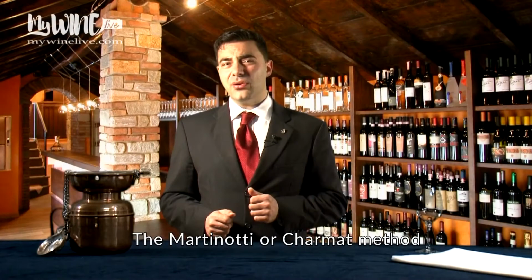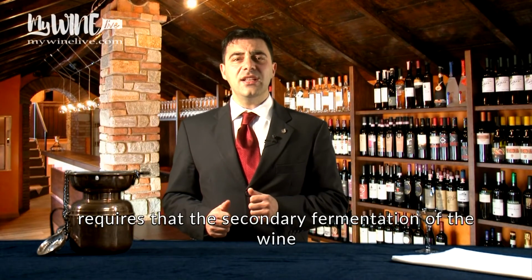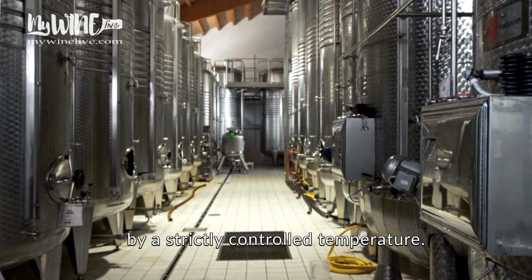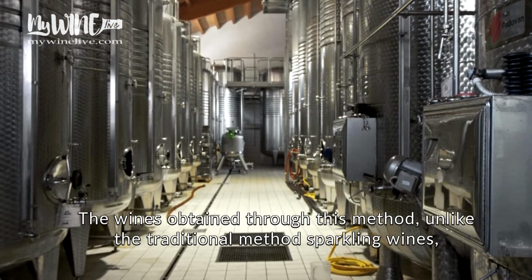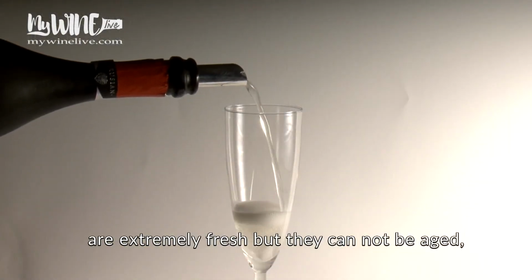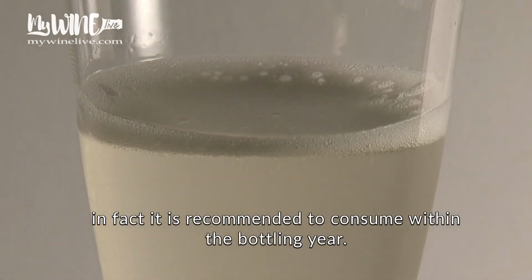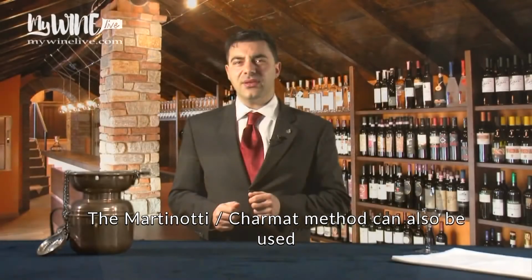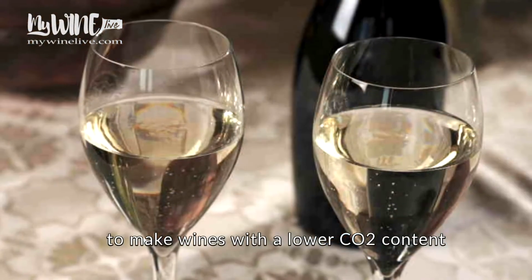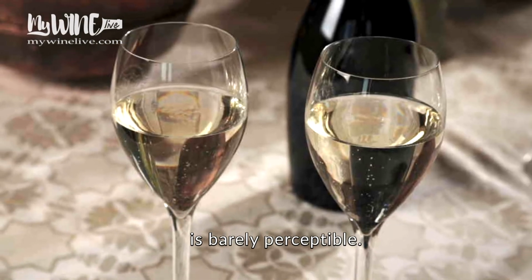The Martinotti or Charmat method requires that the secondary fermentation of the wine takes place in stainless steel tanks at a strictly controlled temperature. The wines obtained through this method, unlike the traditional method sparkling wines, are extremely fresh, but they cannot be aged. In fact, it is recommended to consume them within the bottling year. The Martinotti Charmat method can also be used to make wines with a lower carbon dioxide content, and even wines in which the presence of carbon dioxide is barely perceptible.